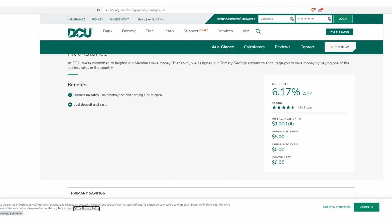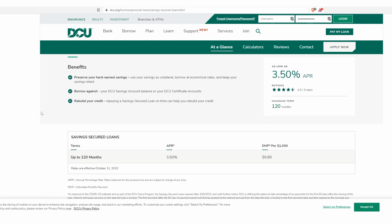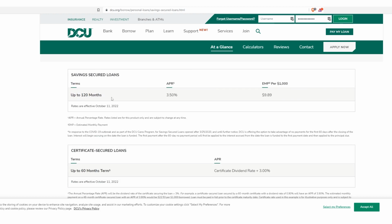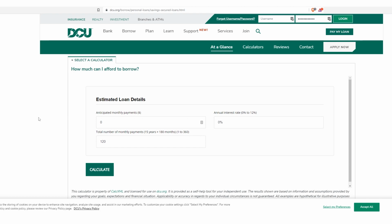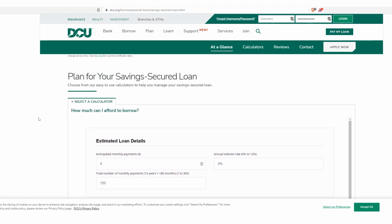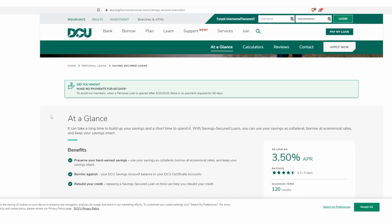Cool. And so next, let's do a quick update on the shared secured loan, which is this guy right here, as low as 3.5%, up to 120 months. And they've even got a calculator down here for you to figure this out and determine how much you want to put in and how long, right? The cool thing about this is just like the Navy Fed pledge loan. So what I mean by just like it is that you open up your loan and then you immediately pay off 70, 80, 90% of it. And then it'll push your payment out to like 2024, 2025, something like that.